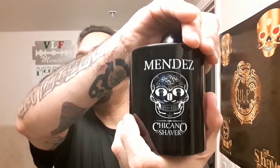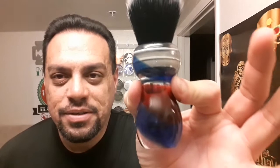I'm going to be using my brush here, and my Chicano Shaver mug, for my best friend, great brother Rafa at Chicano Shaver. Since I'm going barbershop, I decided to go with the barbershop handle. This is from Haircut and Shave Company, my man AJ from California. AJ's a barber and he sells these beautiful knots with beautiful handles. I'm going to put his description down below as well so you can check them out. Beautiful brushes that he has in his shop.